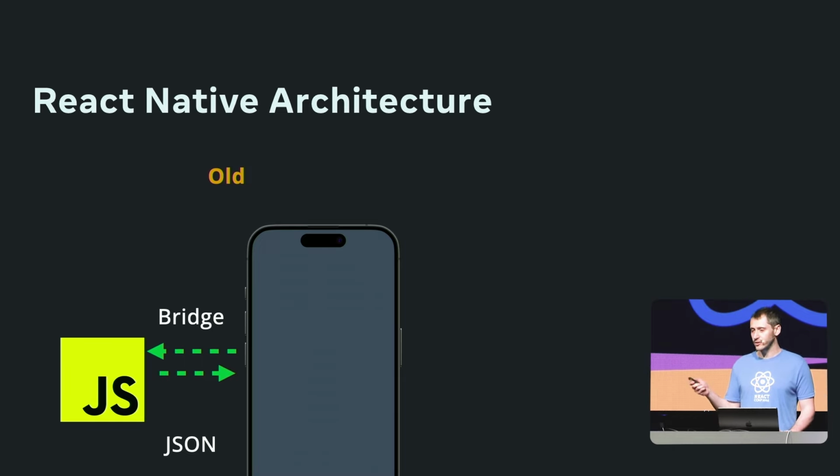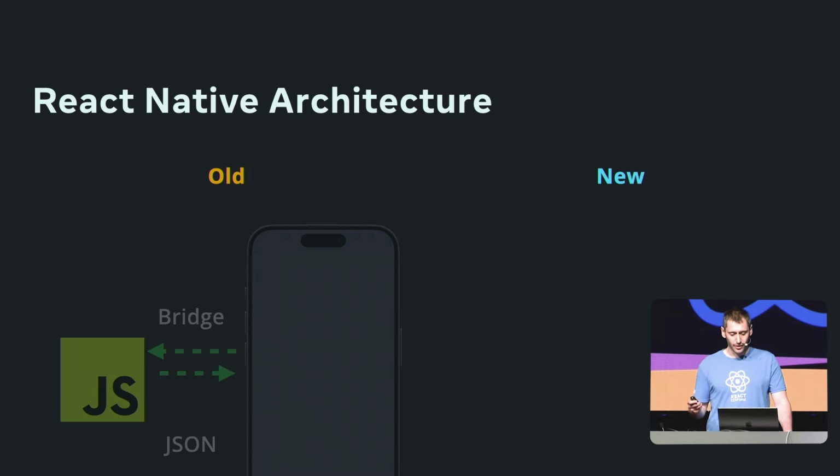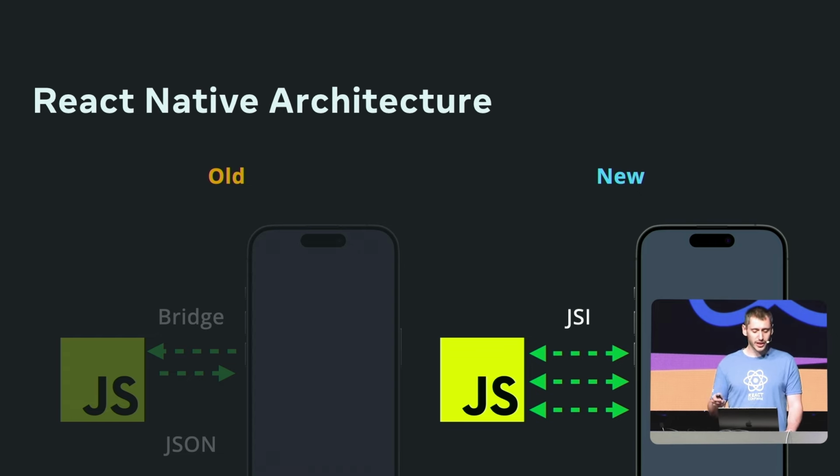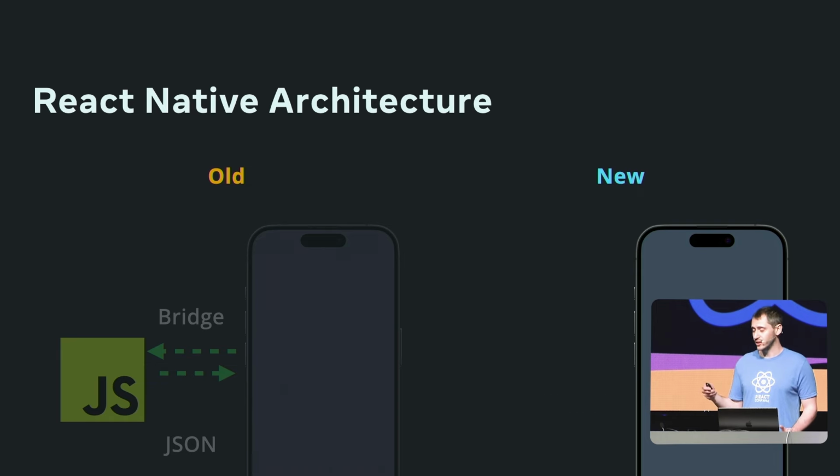Let's have a look at how the new architecture works instead. Of course, we still have the two layers, right? We want to render components, and we need to write our logic and UI. And they have to communicate. We basically replaced the bridge with another concept, called JSI, or JavaScript Interface. Thanks to JSI, we don't communicate with message passing anymore, but we use shared memory. So the native layer and the JavaScript layer share memory to communicate. This is, of course, much faster and more efficient than before, and this basically lets the JavaScript layer run synchronously with the native layer.